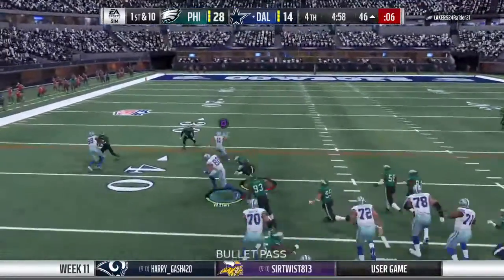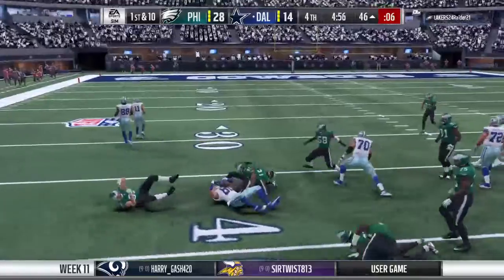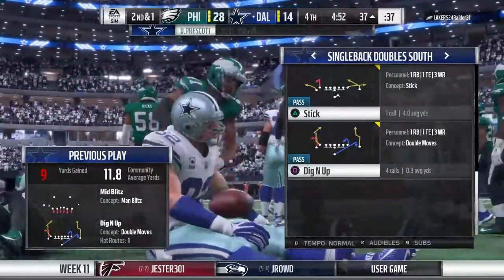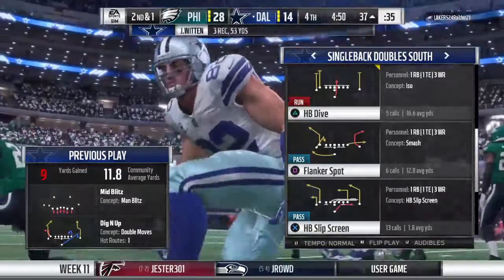Here's Prescott. Completes it to Jason Witten, and he'll get it down on the play to the 37. Give him 9 there on the first down completion.